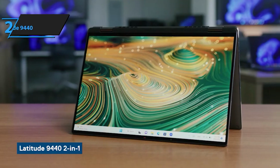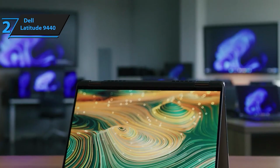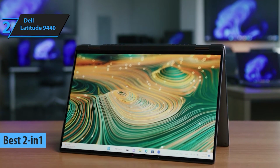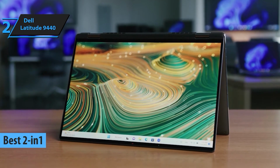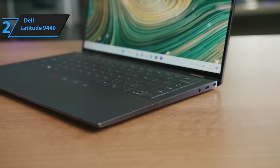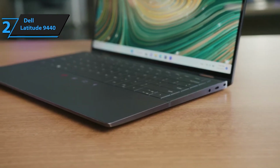Securing the second spot is the Dell Latitude 9440. Business professionals, this one's for you. The Latitude 9440 combines business functionality with innovative features, making it the ideal choice for those who demand both style and substance in their laptops.